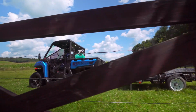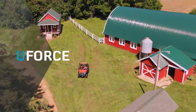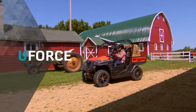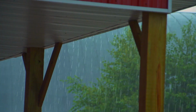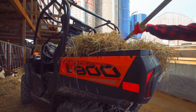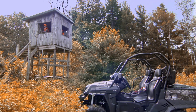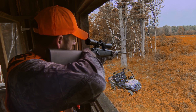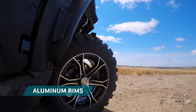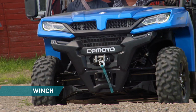If you're the work hard, play hard type, you're looking at the perfect partnership because the new UForce lineup of utility side-by-sides like to have fun and put the nose to the grindstone. Whether there's a job to do or deer to track, there's a UForce machine built to take it on. And all of our UForce models come standard with so many features the competition charges extra for.